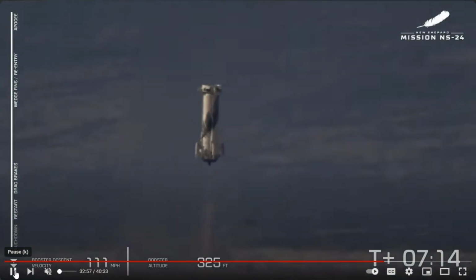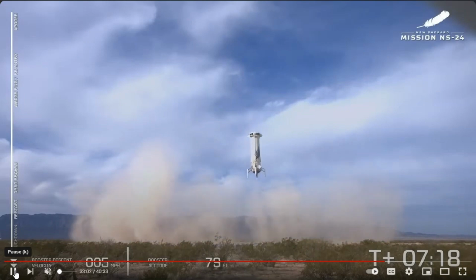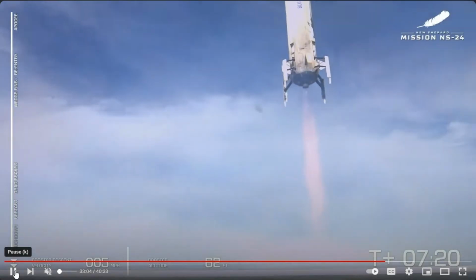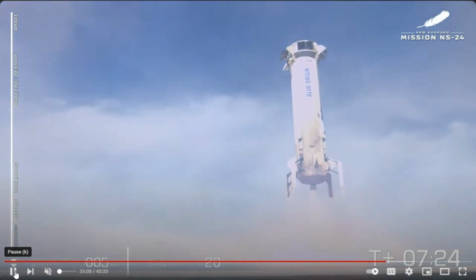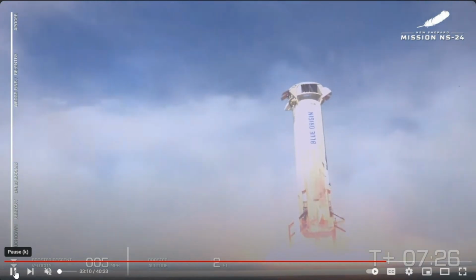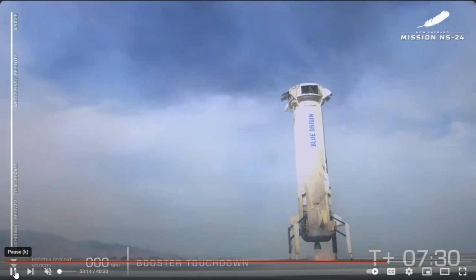No, that's still going very fast. And it doesn't slow down like this. Look at that magical, almost hovering motion. I believe instead what actually happened is there was a crumpled pile of metal in the desert. And not a beautiful CGI landing as we're seeing here.